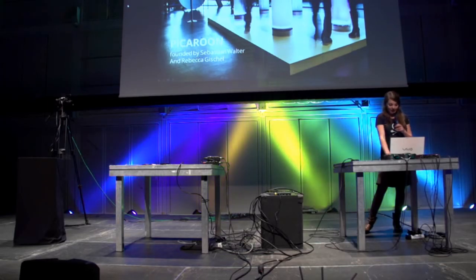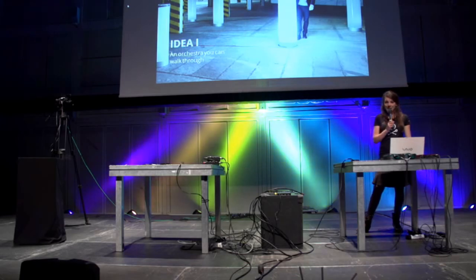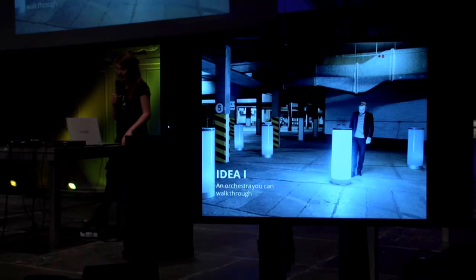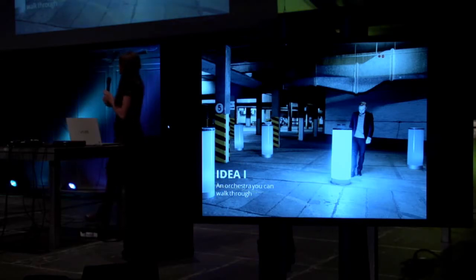When we started to work on Tangible Orchestra, we had the basic idea of creating an orchestra where you can walk through, like an electronic orchestra where each instrument comes from another location, so that you can really walk through this orchestra.